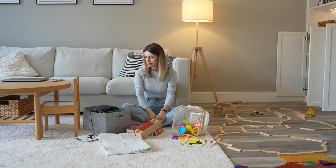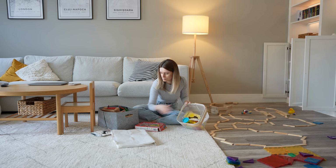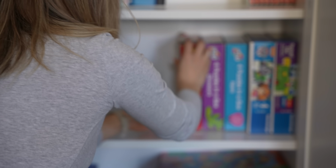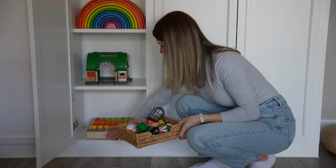Organizing our homes can feel like a never-ending task. From finding the right organizing systems, the right bins, to knowing exactly where to place them and what to store inside of them. It can feel like constantly trying to put these pieces of the puzzle together and constantly failing.